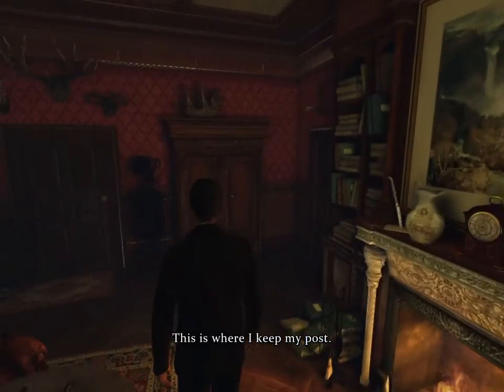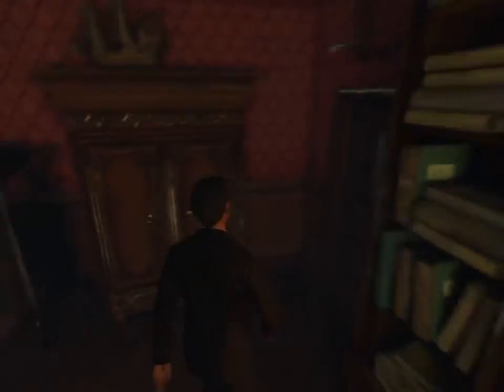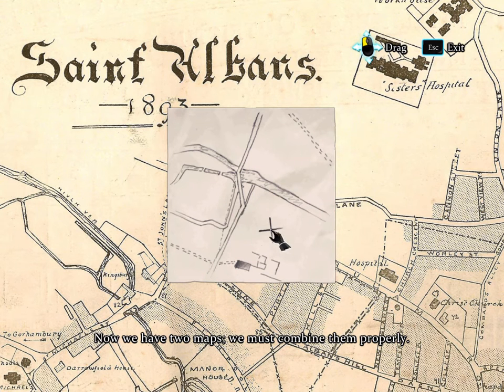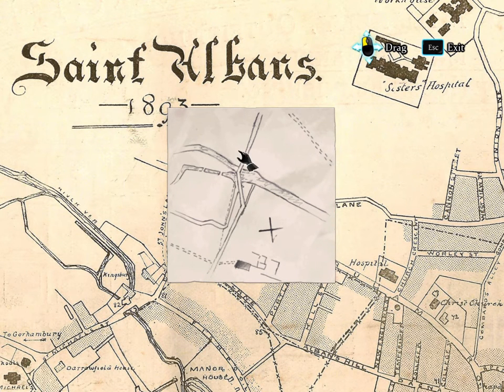This is where I keep my post. Now we have two maps. We must combine them.